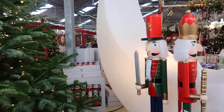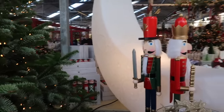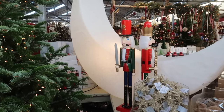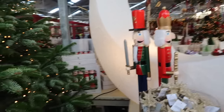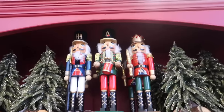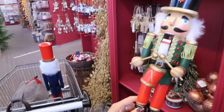Yeah, I do like the one in the green jacket, but Charlie doesn't like the violence. I just think the fact that he's got a sword, I'm thinking everything through with children, and I don't like the fact that it's got a sword. I don't think anyone's going to be inciting violence based on a nutcracker, but if that's your decision. Jolly good. We found a green jacketed nutcracker that's not doing anything violent. There we go. Gosh, there's one up there with a gun.